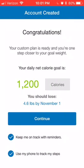Okay, great. So now they gave me a recommended daily net calorie goal, which is 1,200. And then it says I should lose 4.6 pounds by November. Now, of course, this 4.6 pounds is calculated purely off of calories. So if I were to eat 1,200 calories every day until November 1st and did nothing but sit, then I would still lose 4.6 pounds, is what this is saying.